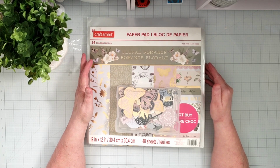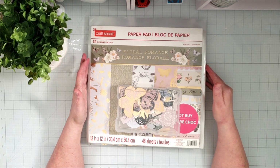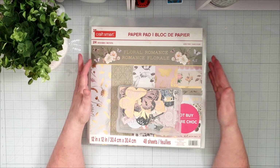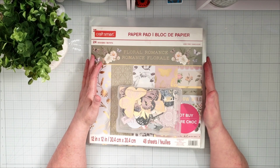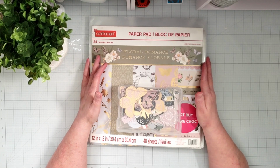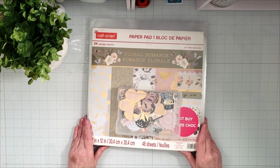I just find that when I'm working on my scrapbooking layouts or just sharing something with paper, it's a way of expressing how much I love paper, and with other people that I feel like y'all share the same passion and the same joy of working with paper, playing with paper, or looking at paper. It's just awesome. So I love paper.